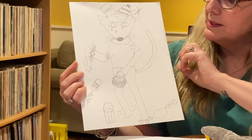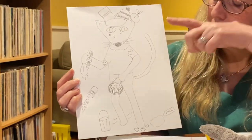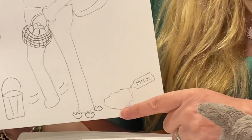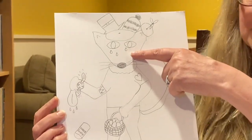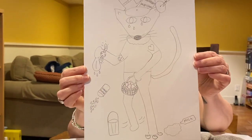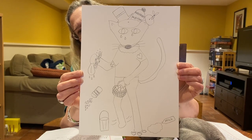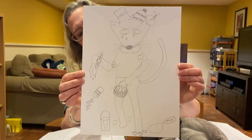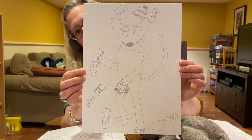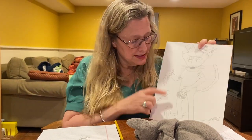So one of them is, look, he's got his heart on his sleeve. Down here, we notice a bottle of milk and that's spilled, and look what he's doing. What other ones? Take a good close look at that picture and see what other ones you can find. You could even pause the video right here and see if you can locate them all.